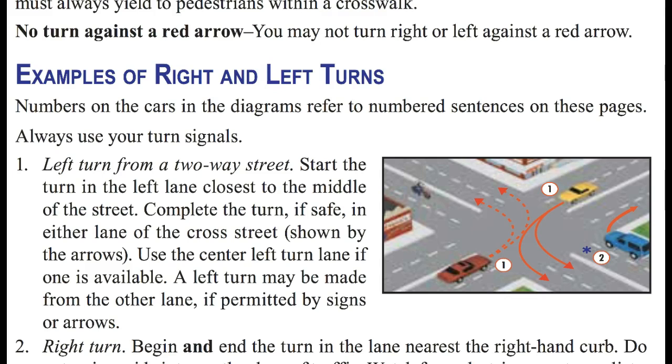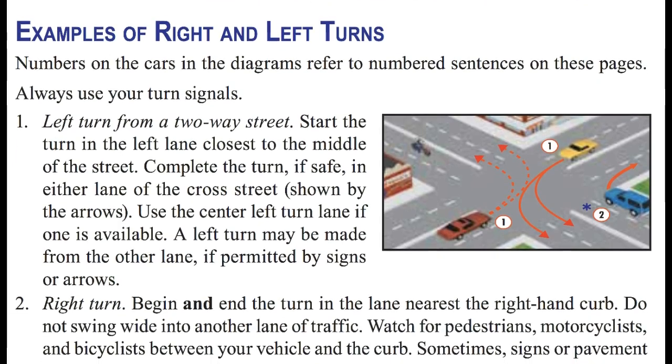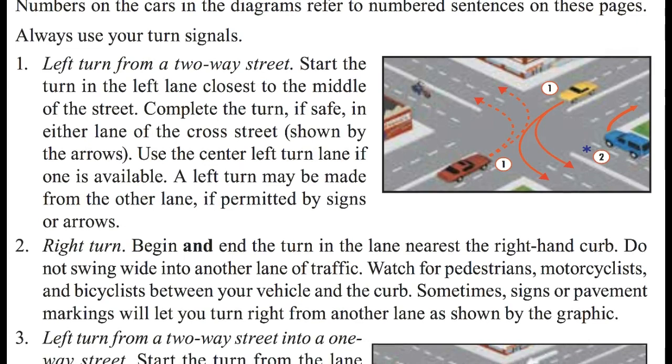No turn against a red arrow. You may not turn right or left against a red arrow. Examples of right and left turns. Numbers on the cars in the diagram on your screen refer to numbered sentences on this page. Always use your turn signal.